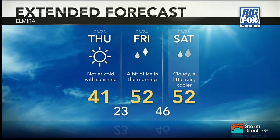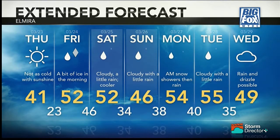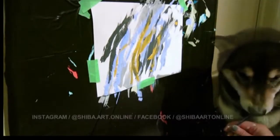And again, we could see a little bit of ice early in the day, but that will be changing into rain and more chances of rain as we head into the weekend and early next week. But thank goodness it's going to be in the 40s and 50s. Yes, exactly. So it won't be falling as snow. Yes. Thanks, Kim.